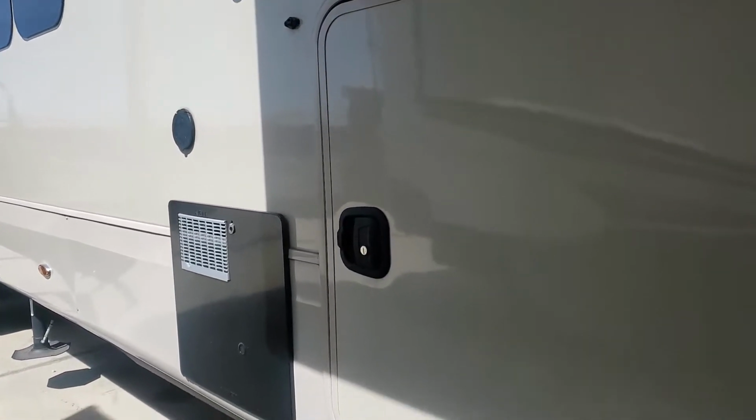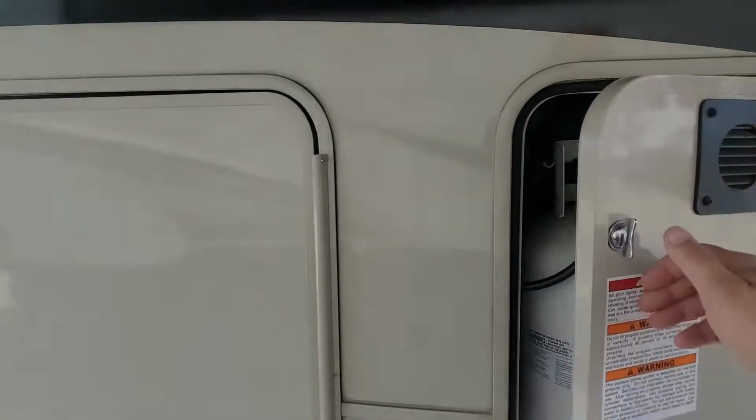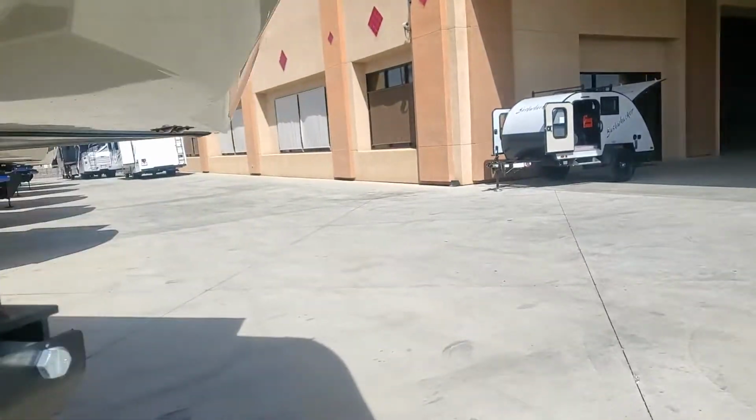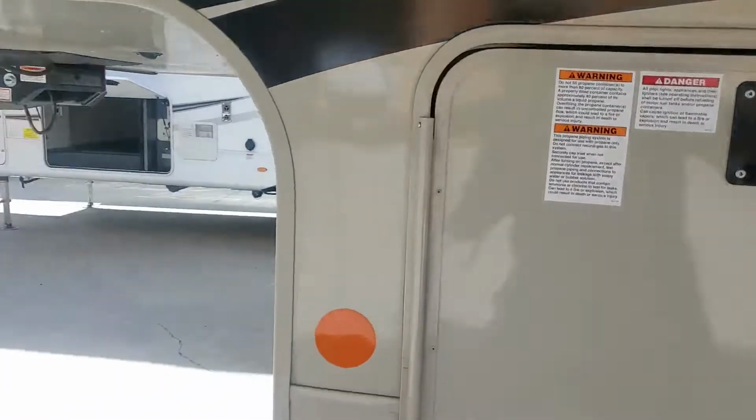You can see we've equipped it with the larger bottles for the propane generator to run off of if you choose to get one. Let's go ahead and show you the other two bottles on this side.